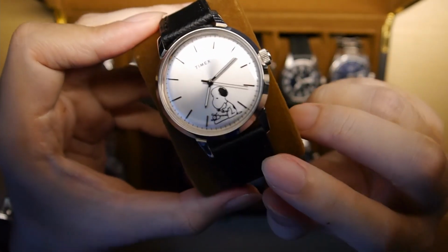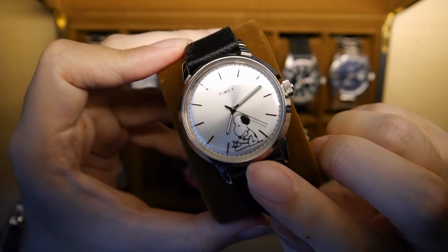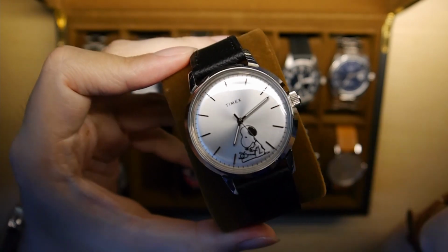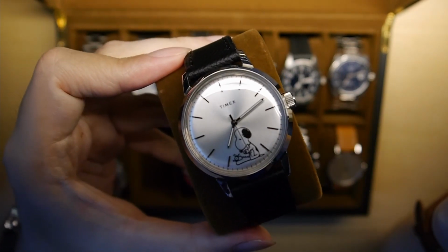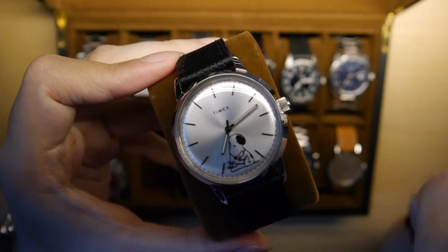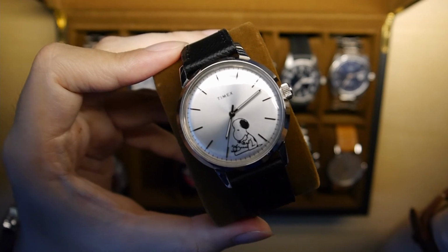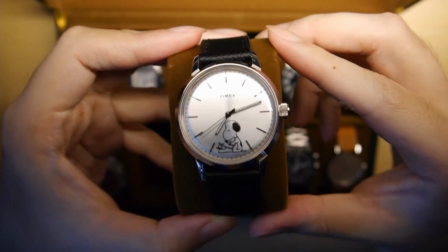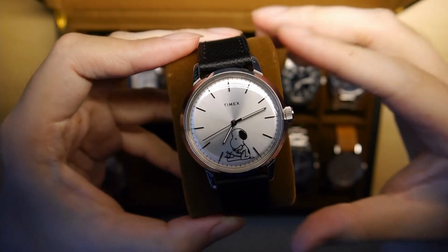Let me bring this close to the camera. If you can see, this is Snoopy on a typewriter, and I consider myself a writer, so this encapsulates the writer in me, but also the kid in me. Snoopy, the kid, the comic, on a typewriter writing, right? So it reflects that writer or journalist in me, I suppose.